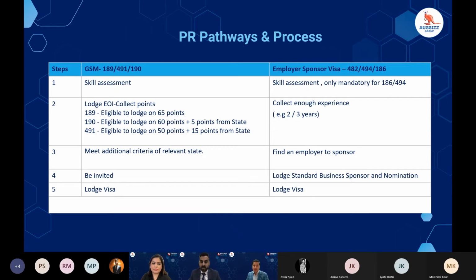In general skill migration, there are 3 subclasses: 189, 491, and 190 visa. 189 is the independent visa, so you don't need help from any state or authority. For 190, you'll be getting help from the state and getting 5 points from the state. And for the 491, you will be getting 15 points from the state. So basically the regional visa will give you 15 points for your PR.